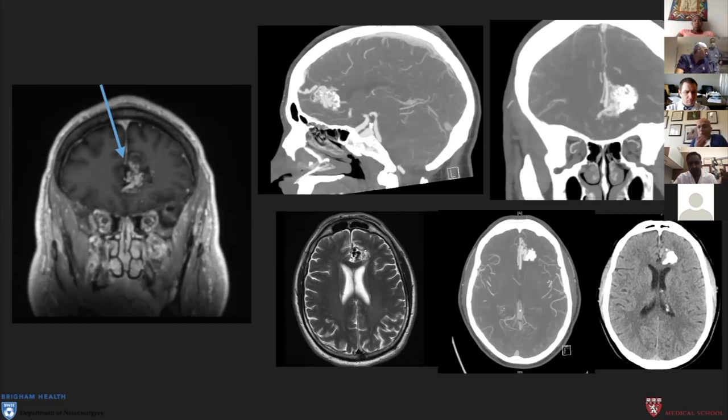Alternatively, patients might say, oh, I'm going to get radiosurgery. And you might say, well, there's a latency period to that, and it may not work, and I think we can do better with just microneurosurgery in this case, no preoperative embolization.